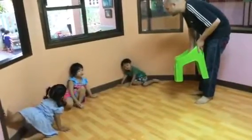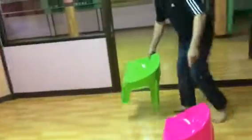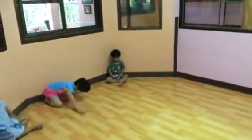It's a green chair. It's a blue chair. It's a pink chair. It's a green chair. This one? Penny?